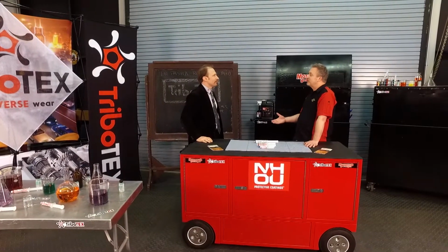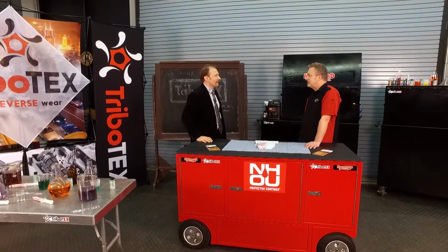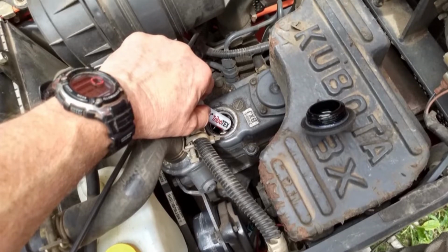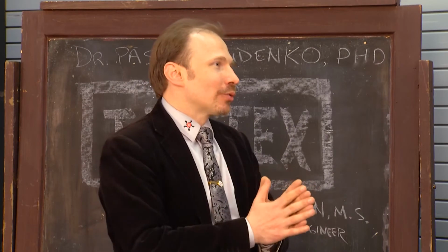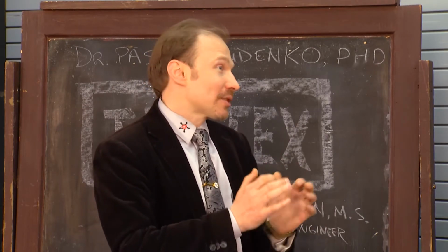Tribotex is tremendously versatile. What other things can it work in besides my engine and motorcycle clutch and that sort of thing? Power steering, rear differential. People even use it in generators, snowmobiles, chainsaws, anything where you need to reduce friction long-term and prolong the life of the mechanism, it will work.